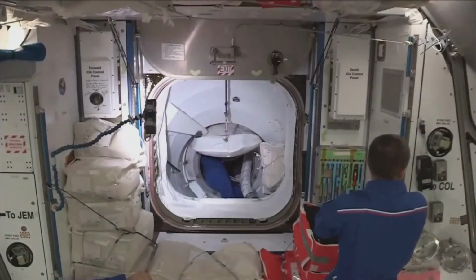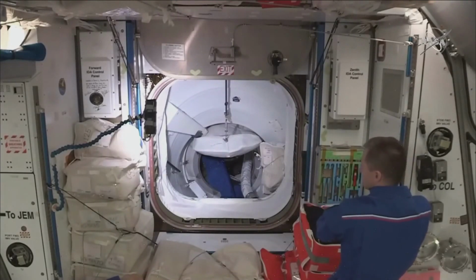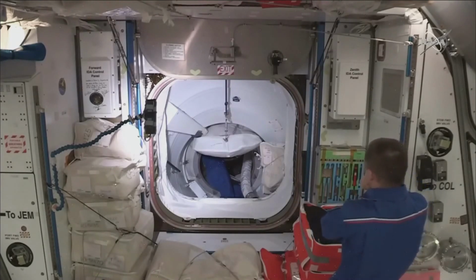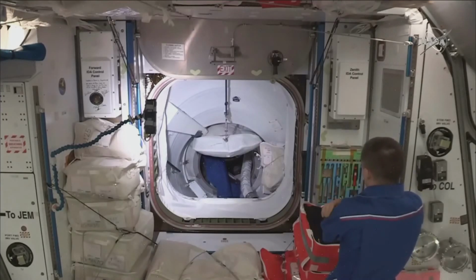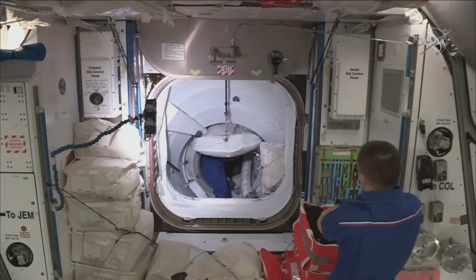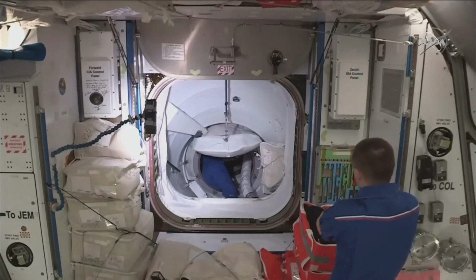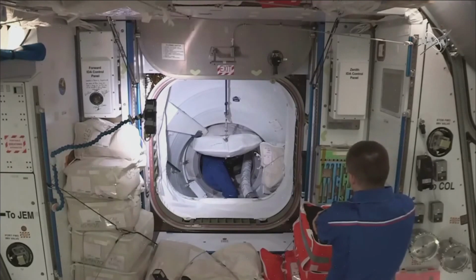Crew 1 crew members are working on a few final activities inside the Crew Dragon before they make their way to the International Space Station. Making sure any loose items are stowed securely, and then also putting away the LiOH cartridges that they use to scrub carbon dioxide out of the air while they're on their way to the space station. Now that they are at the space station, they don't need those any longer because they'll use the space station system for that. Again, these are just the last few items before they'll be able to ingress the space station.